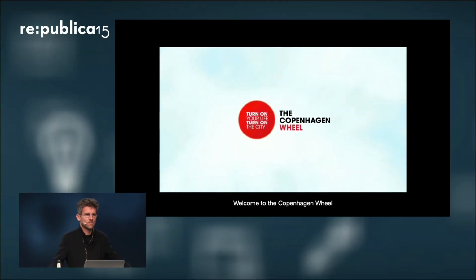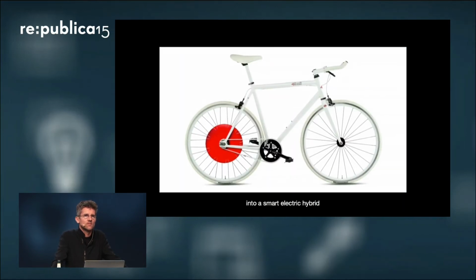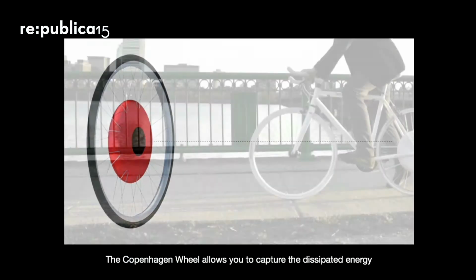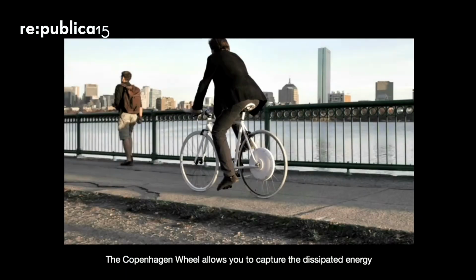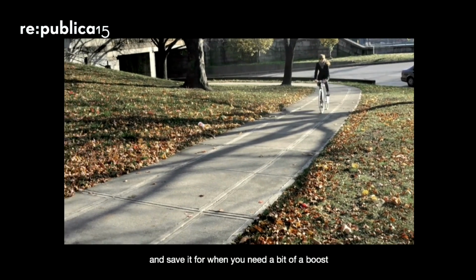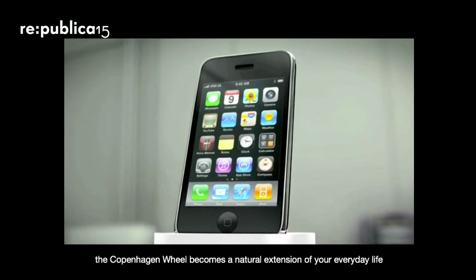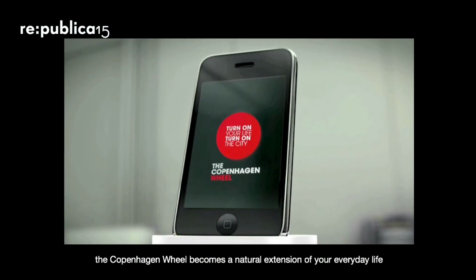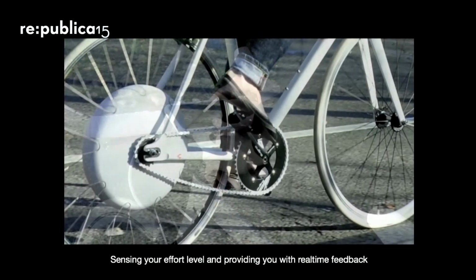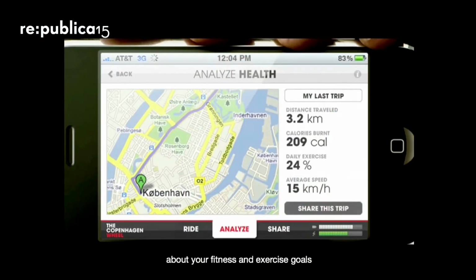Welcome to the Copenhagen Wheel, the wheel that turns your ordinary bike into a smart electric hybrid. Quickly and easily, with no additional batteries or wires. The Copenhagen Wheel allows you to capture the energy dissipated while braking and cycling, and save it for when you need a bit of a boost. Controlled through your smartphone, the Copenhagen Wheel becomes a natural extension of your everyday life. The Copenhagen Wheel is your personal trainer, sensing your effort level and providing you with real-time feedback about your fitness and exercise goals.